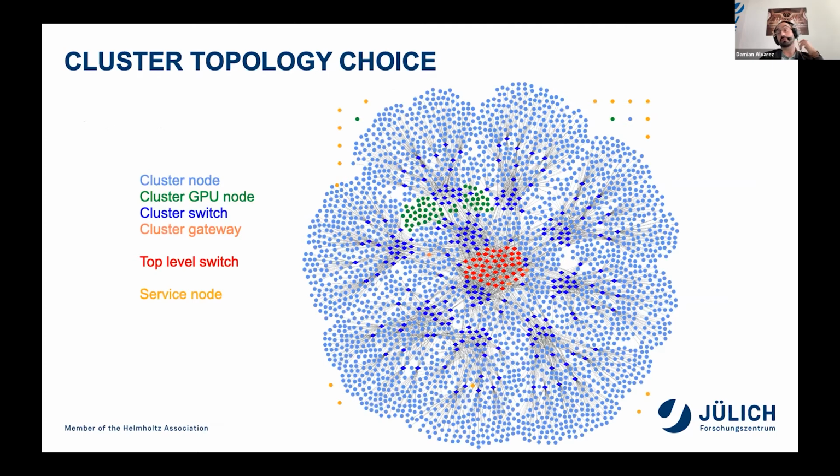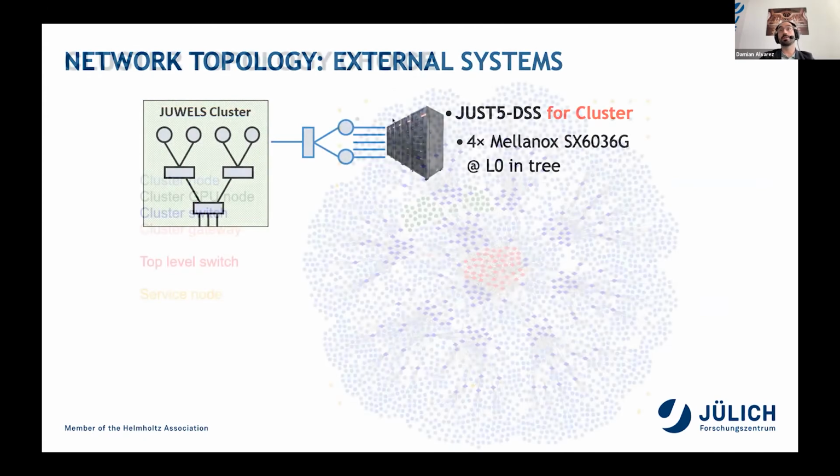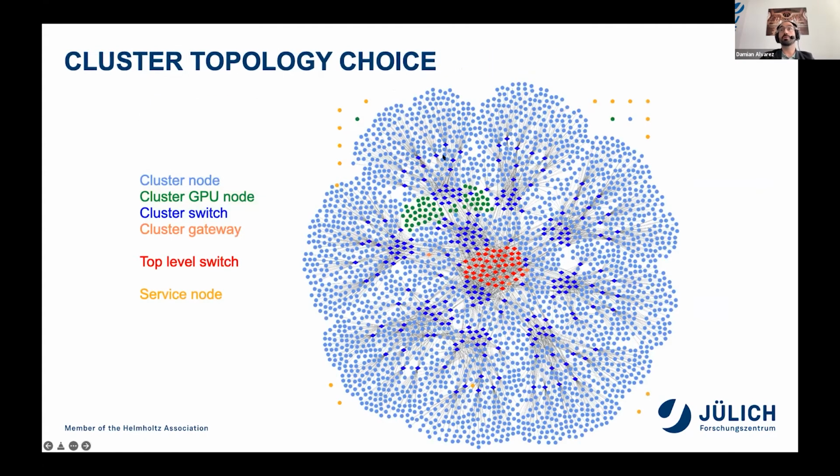You see that it's a relatively complex network. You can see here the compute nodes connected to the switches, the GPU nodes, and the top-level switches here. So that is already a sizable system, I would say. We are not taking storage into consideration yet.